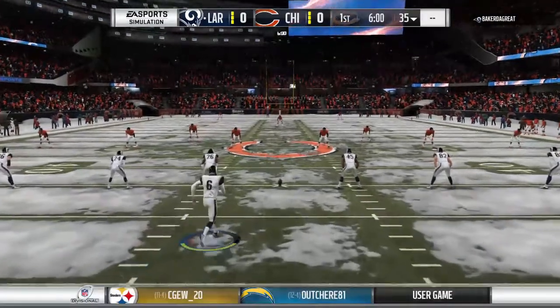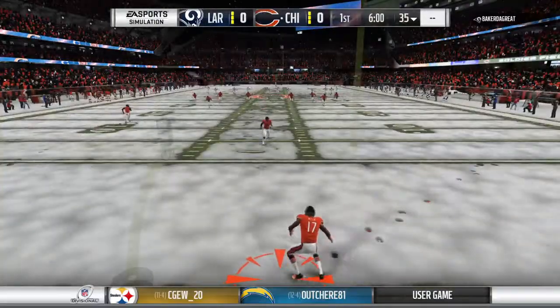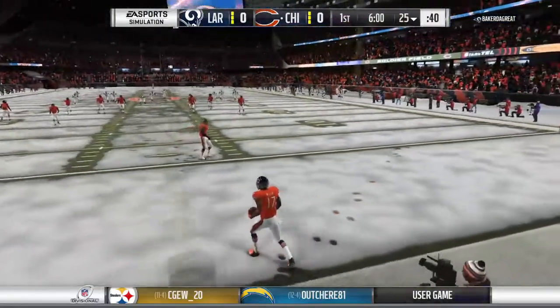One of two spots in the NFC title game awaits the winner here as we're underway in the divisional round of the NFL playoffs.